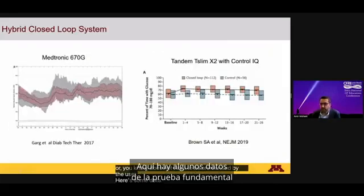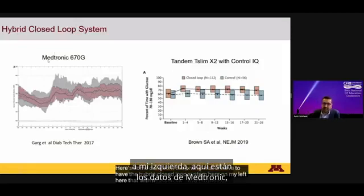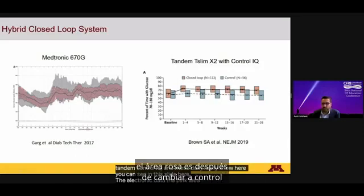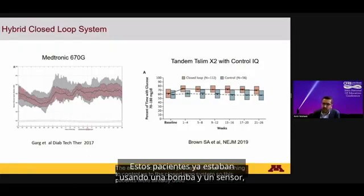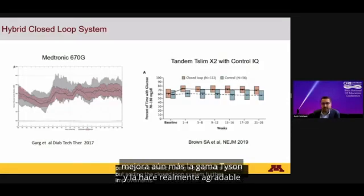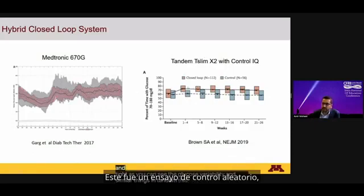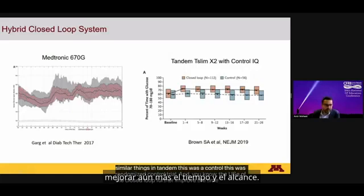Here is some data from the pivotal trials of two of the hybrid closed loop systems. Here on my left, this is data from Medtronic, and this is the Tandem Control-IQ. These data really show, here you can see in this slide, in the Medtronic data, the pink area is after switching to the closed loop system. These patients were already using a pump and a sensor, but adding the closed loop system further improves the time in range and makes it really nice and tight, as you can see in the glucose variability. And similar things in Tandem. This was a randomized controlled trial, and the use of the closed loop further improved the time in range.